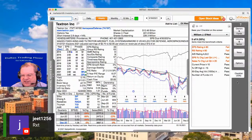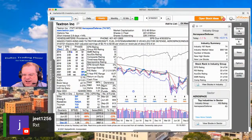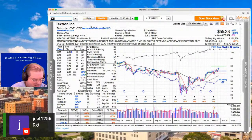But right now, it's still really not ready for prime time. It's only got a checklist of 55. I typically like to see a little bit more strength. A lot of funds are in this one, 942 funds, and the industry rank is quite good, 74. It's improved a lot out of 197. So definitely like this area. The aerospace and defense group has been doing better as of late. This has been a laggard for a long time. So I do see some movement out of the tech area into this group.